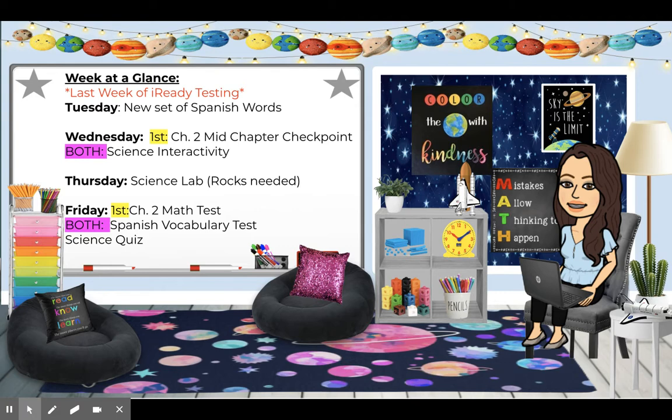On Wednesday, my first graders have their Chapter 2 mid-chapter checkpoint. That's going to be assigned through Think Central. It will be graded. It's kind of like a little Chapter 2 quiz just to check in with them and see that they are understanding the content up until now. For both my classes, second and first, on Wednesday, I'll be grading their science interactivity.